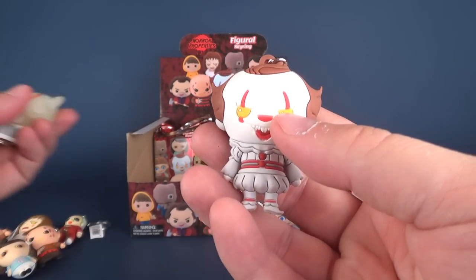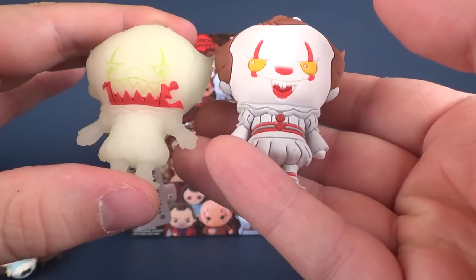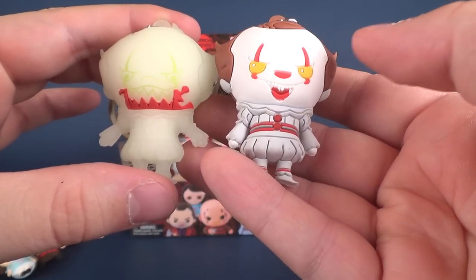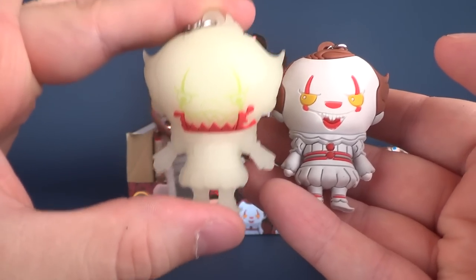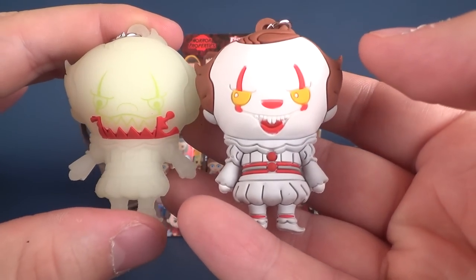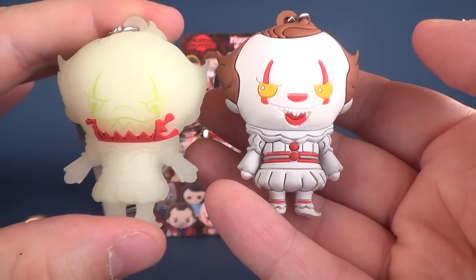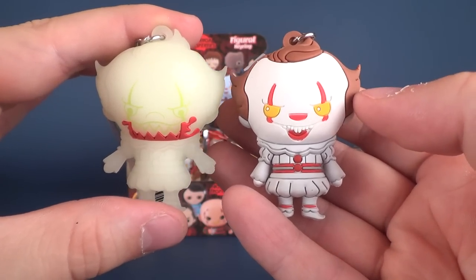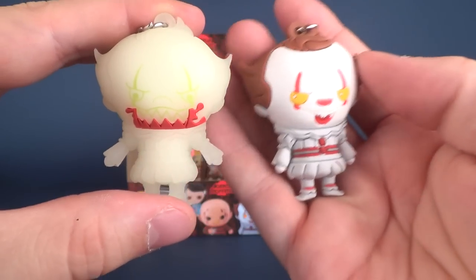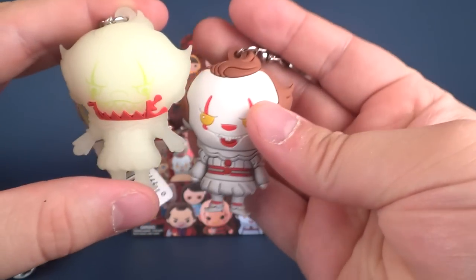Now, let's compare him to the Pennywise from the other one, the glow-in-the-dark one. The mouths are drastically different. They're not simply the exact same Pennywise. This one also has its arms spread wide out, because he wants to give you a hug. This one does not have the hug opened hands, probably for the best. Both are sinister looking, though. I completely fell in love with the design of the Pennywise from the new remake. It looks exceptionally well here from Monogram.